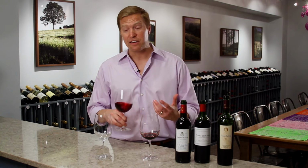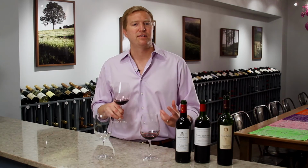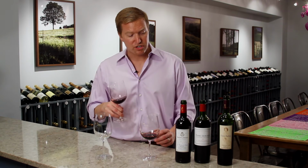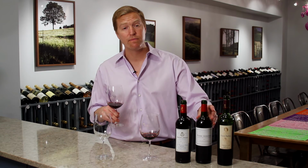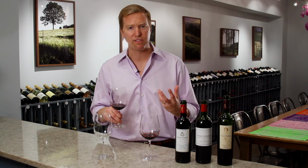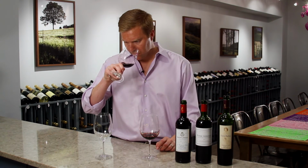And as I smell it, it comes across as quite distinct from the first wine. It's got a much earthier quality, which, true enough, is fairly standard for most Bordeaux's. You do expect to have an earthier, more rustic quality than you do from New World wines.